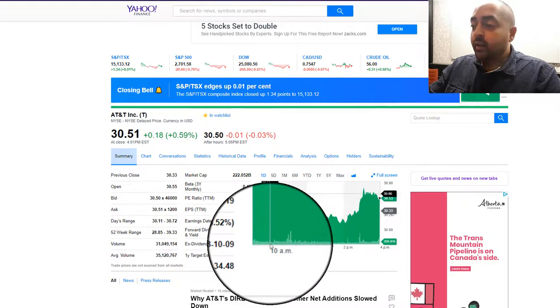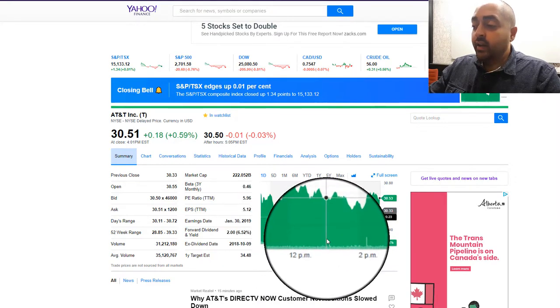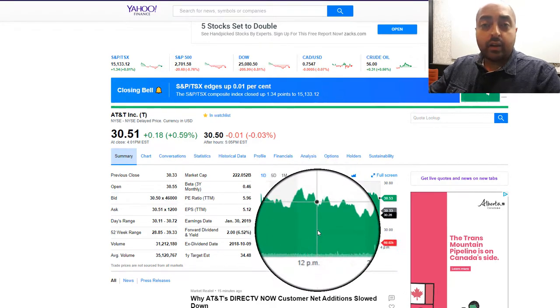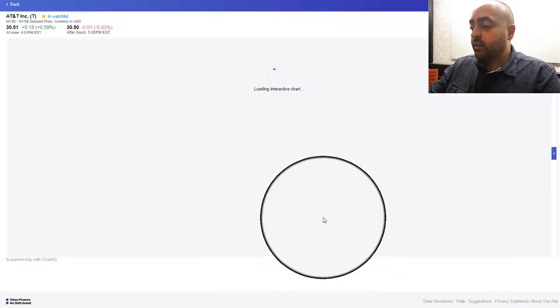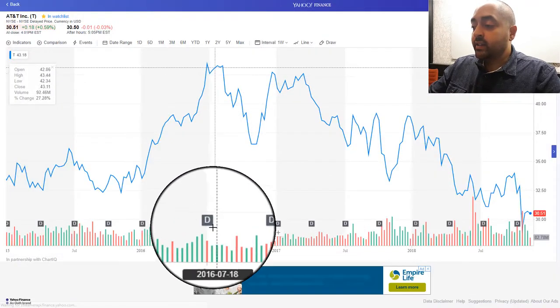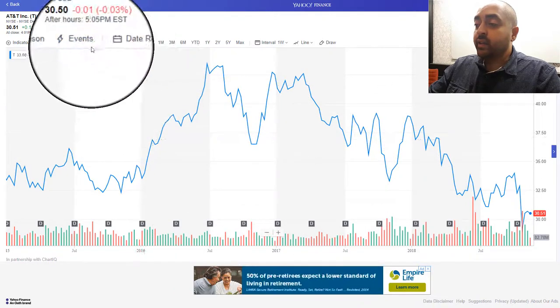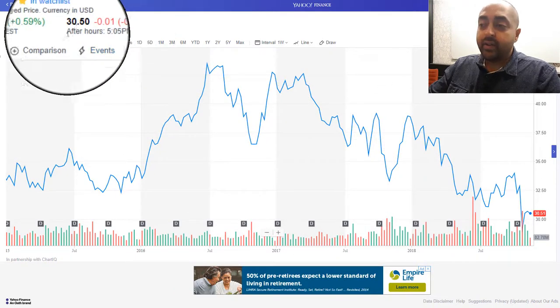If you look up a stock either on Yahoo Finance or your broker account like Investor's Edge or Questrade, and you go in the detailed chart, you can see when the dividends are paid out. On Yahoo Finance, for example, if you click on the detailed chart here, you can see that the D's here represent dividends. And if you don't see it, you'll just have to make sure it's included under events over here.